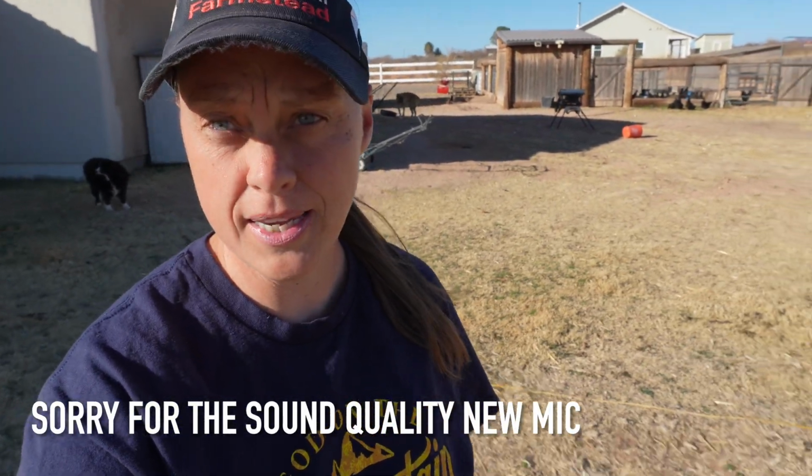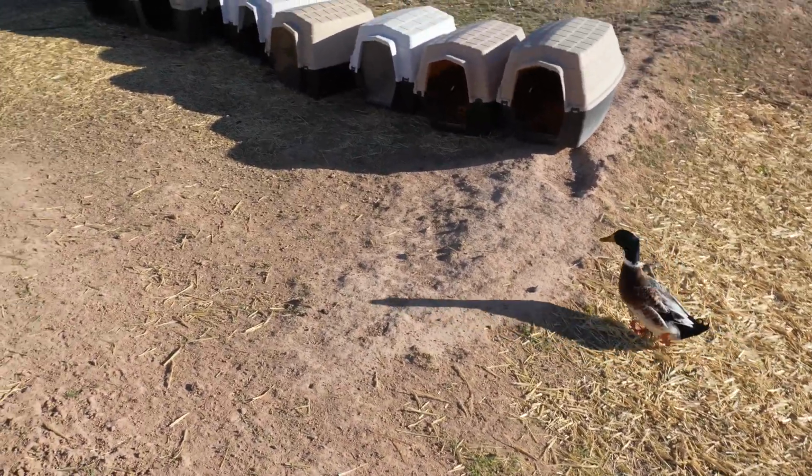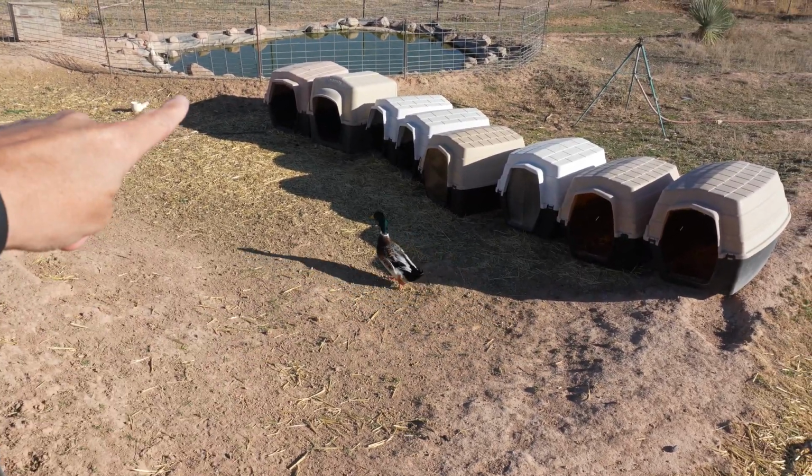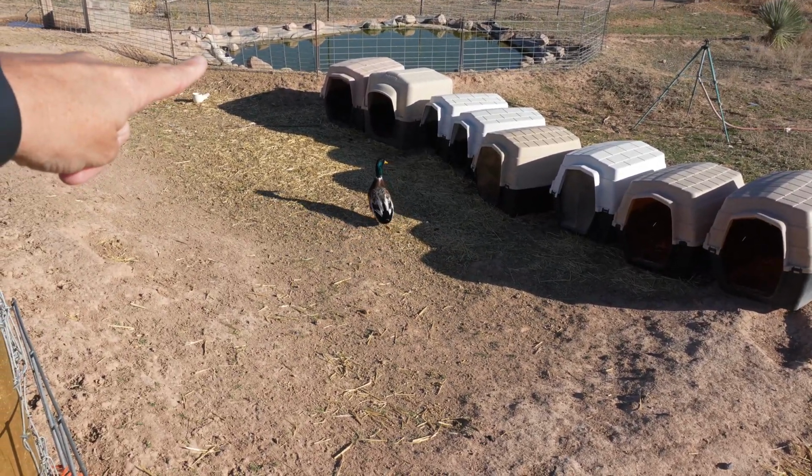In more updates, I got rid of my geese. My geese were way too loud. Every time I'd come out here and vlog, all I heard was geese. So I found them a really great home, and they're doing wonderful, but now all I have is ducks. So I have a drake and I have a little hen. Where'd she go? Oh, she's over there.